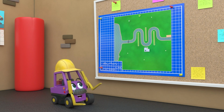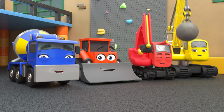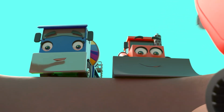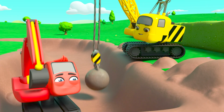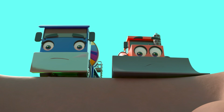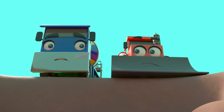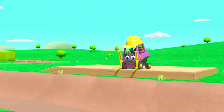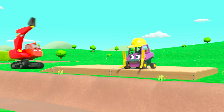Look, today the construction crew are going to build a canal. That will be great fun. First they need to dig a trench for the water. Bump and CJ want to help, but looks like Digley and Dazey have it covered. Maybe they don't need Bump and CJ. In no time at all, the trench is dug. Good job, everyone.